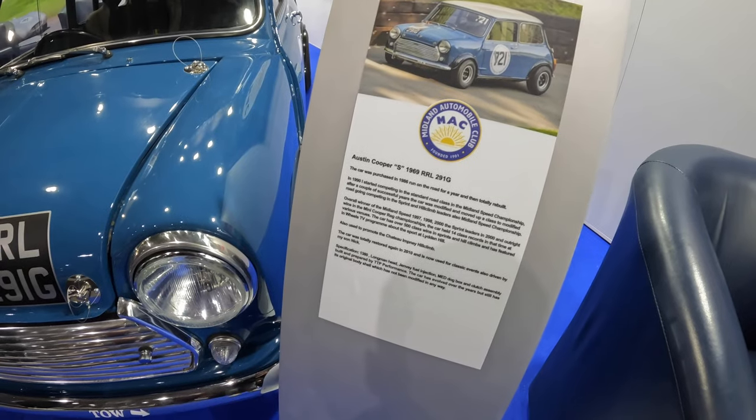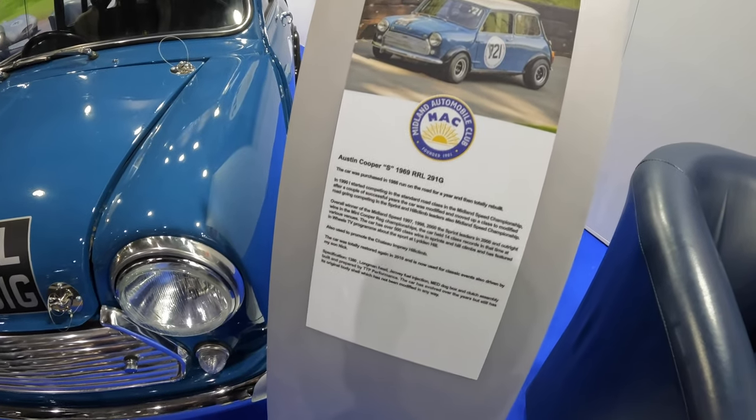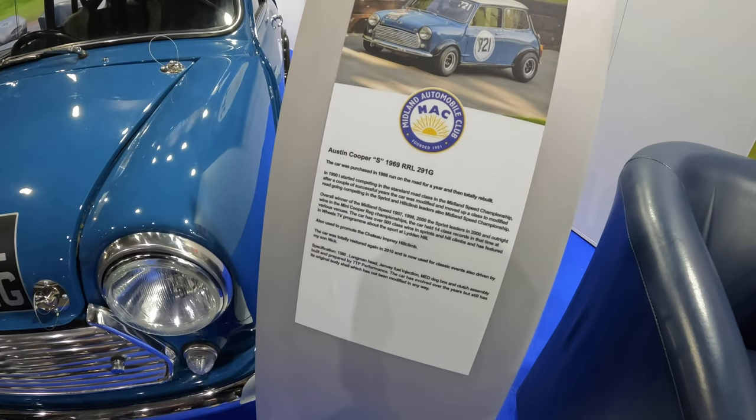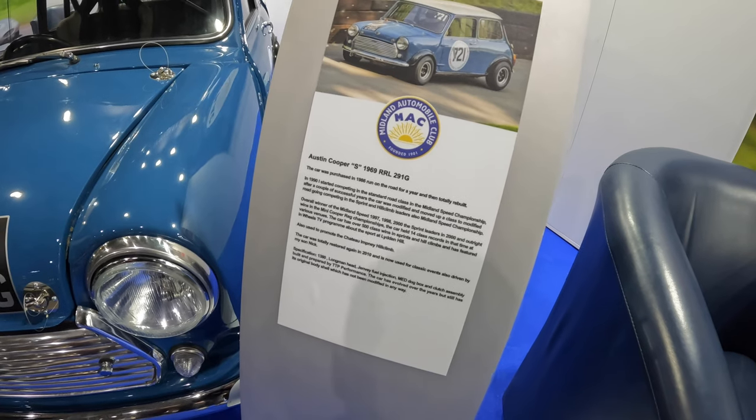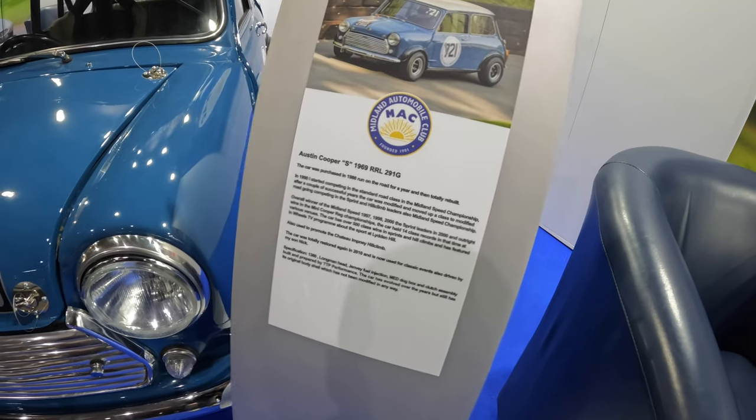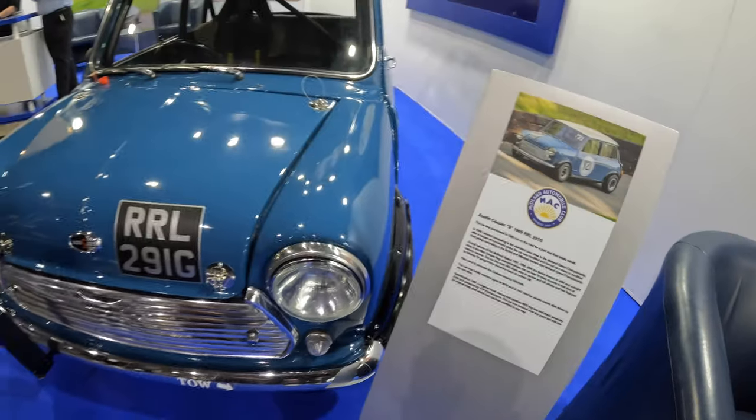This Mini is an Austin Cooper S, 1969. Car was purchased in 1986. Run on the road for a year, then it was totally rebuilt. Starred in loads of championships. It's cool.